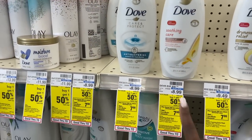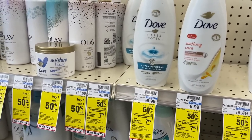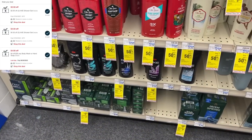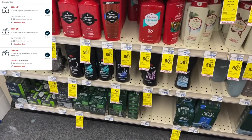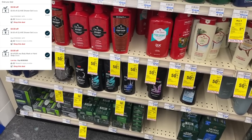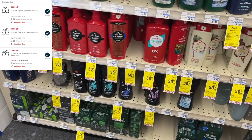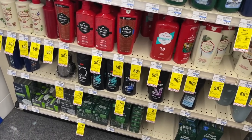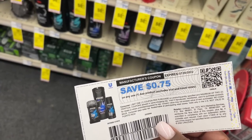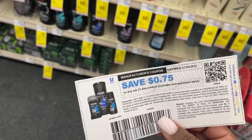And then for my second Dove item, I'm going to grab one of the body washes. These are $8.99, buy one, get one 50% off. And then finally, I'm going to buy two of the Axe body washes as well. These are $6.49, buy one, get one 50% off. I have two CVS coupons for $4.50 off two and $3.50 off two. And I am also going to be using these 75-cent printable coupons from the Axe email list.